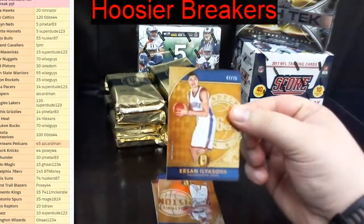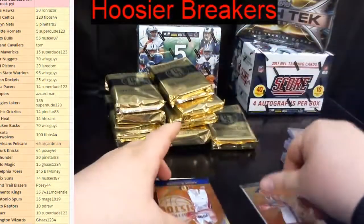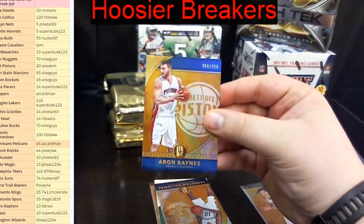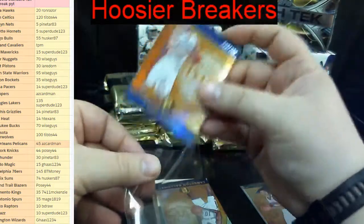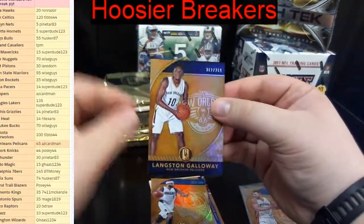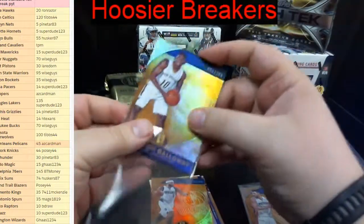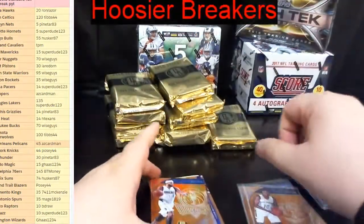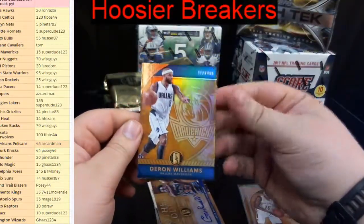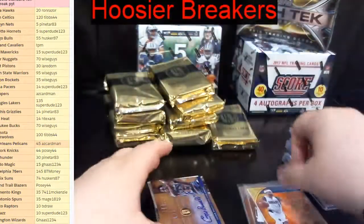Alright, we have Ilyasova, 47 out of 79. I'm just going to go ahead and do the base ones like this so we go a little bit faster. I'll get them sleeved at the end. Baines for the Pistons, 200 out of 269. For the Pelicans, Langston Galloway, 202 out of 269. For the Mavericks, Deron Williams, 117 out of 269.